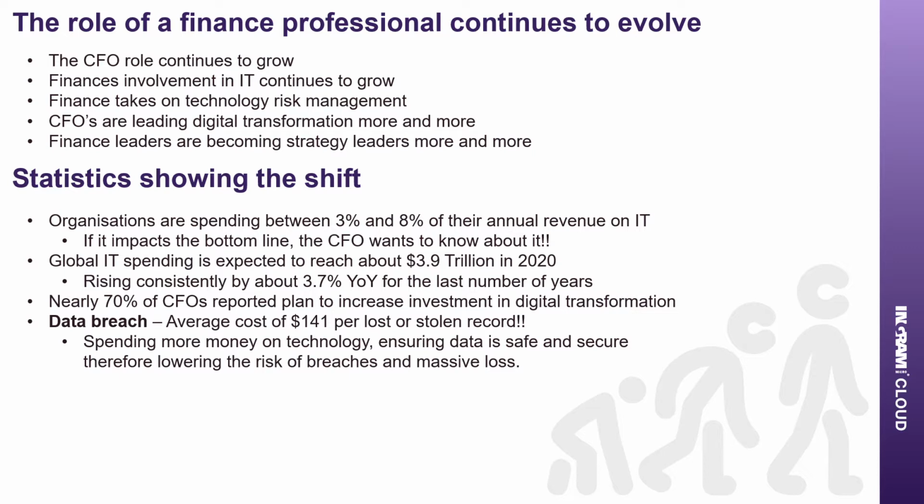And you can see here some of the statistics that we're showing. Organizations are spending between 3 and 8% of their annual revenue on IT. Global IT spending is expected to reach about $3.9 trillion in 2020, rising by about 3.7% year on year for the last number of years as well.